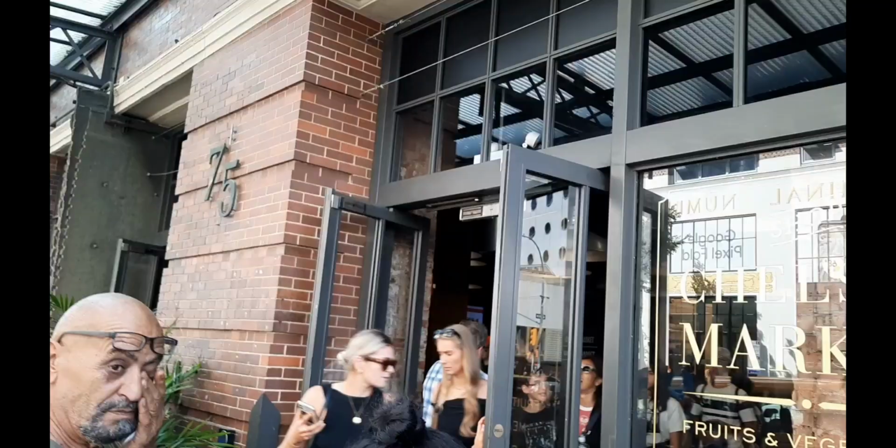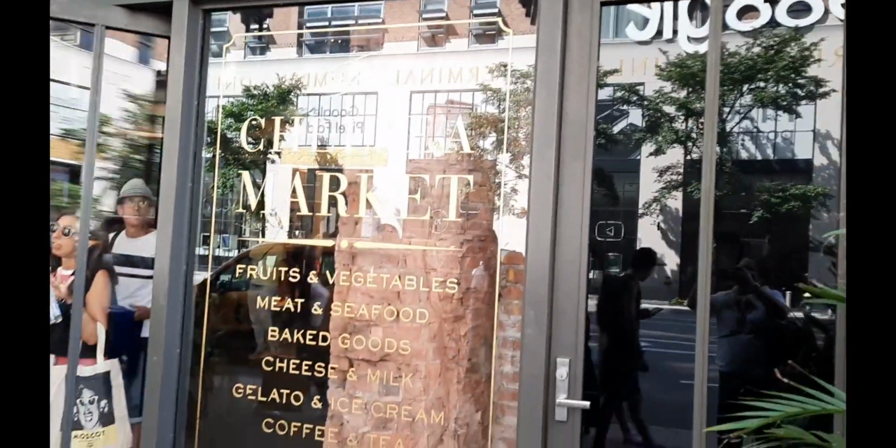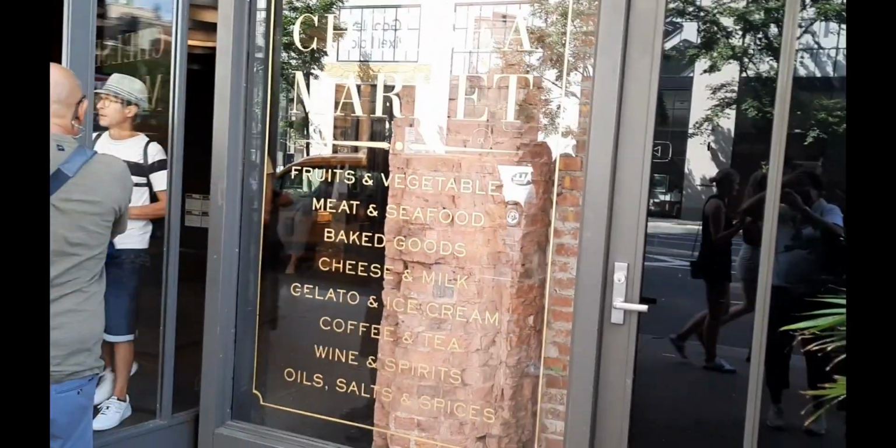It has a code of conduct there. This other side says 75. I entered, the other side says 88. It is Chelsea Market right here. Hope you like this video of Chelsea Market walkthrough. As you can see, it's a very alive area.